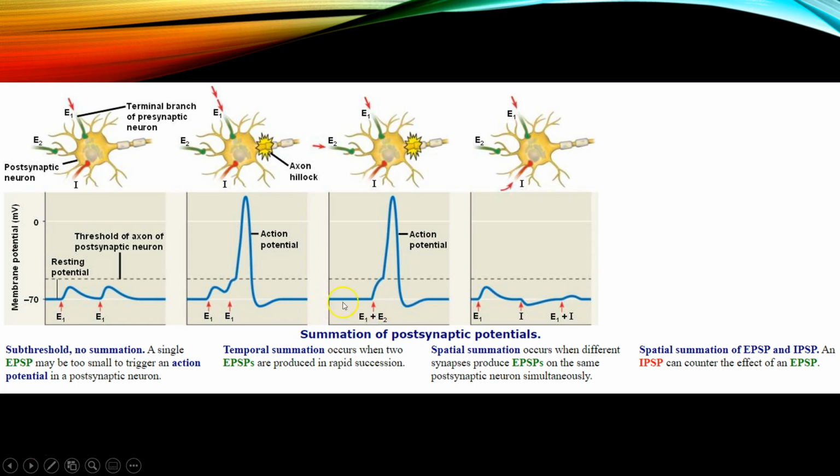Now, you can also have what we call spatial summation. This occurs when different synapses produce EPSPs on the same postsynaptic neuron at the same time. So if you're getting an excitatory message from E1 and an excitatory message from E2 at the same time, both of these synapses are letting in some, probably sodium, then those two add together to depolarize the cell and reach the threshold of excitation, and then an action potential is fired.